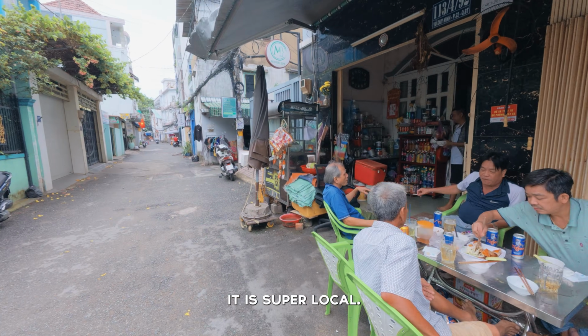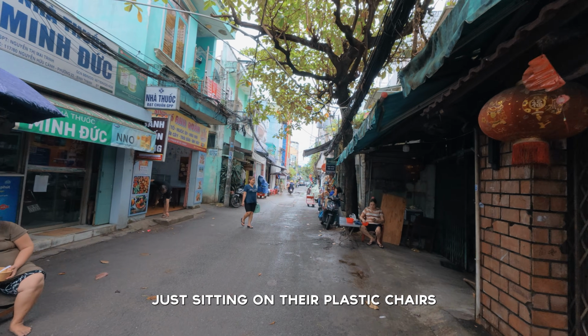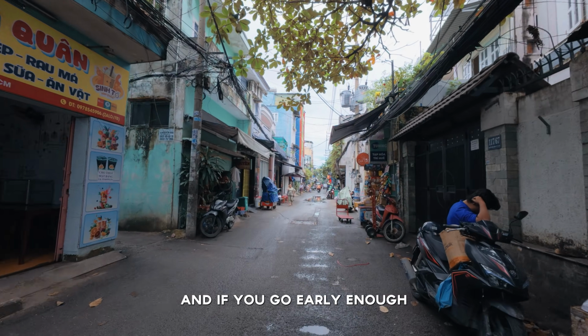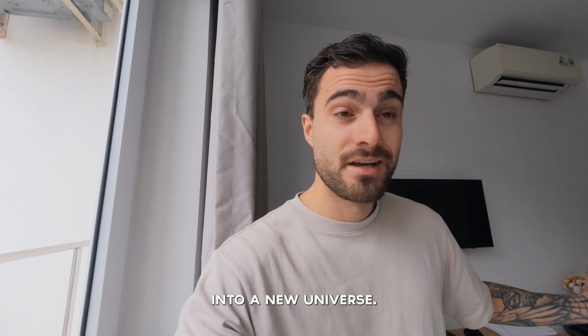It is super local. You've got people just selling food through food stands, locals just sitting on their plastic chairs eating. Total contrast, night and day. And if you go early enough in the morning, there is a whole wet market, which feels like you have just been teleported into a new universe.